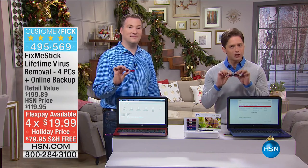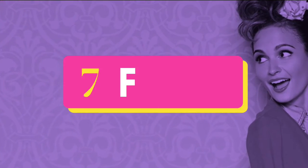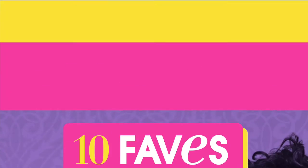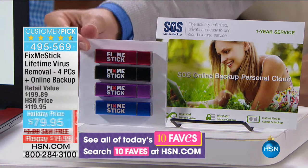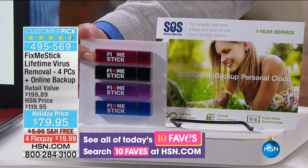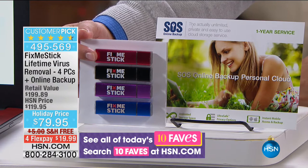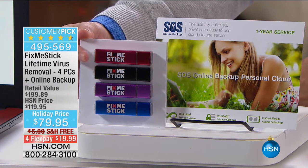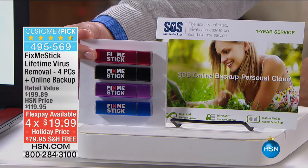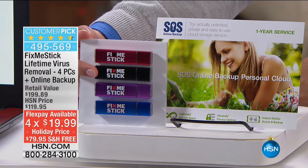Fix Me Stick is a game-changing product. It is a paradigm shift. It is a top 10 pick for us for the day today because it is one of the biggest and best offers we've ever done, and close to 20,000 have been ordered. Here's what you need to know. This stick right here, plugged into your computer, go to sleep at night, let it run, actually finds and kills any viruses that are on your computer. It doesn't quarantine them, it doesn't disable them, it actually goes to your active, your inactives, every single file. It's like going to the dentist, it's like going to the doctor for the checkup.